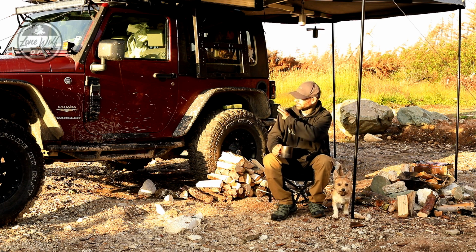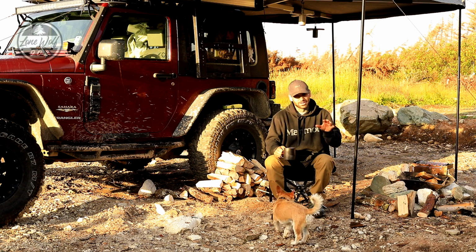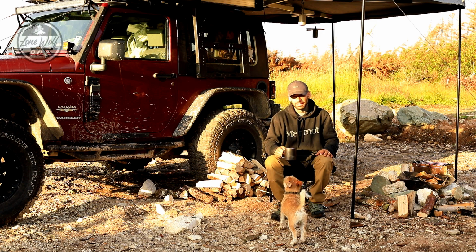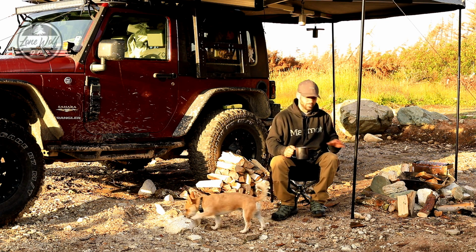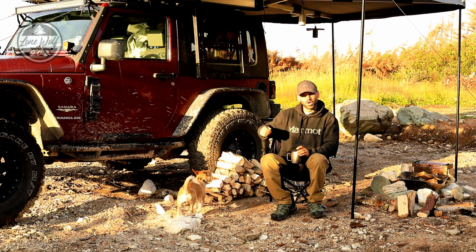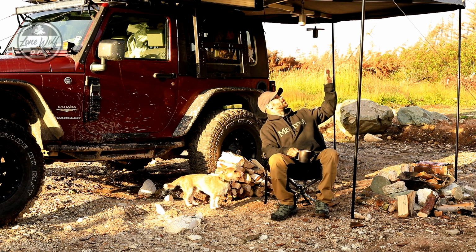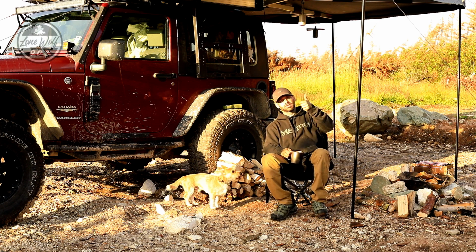So it is totally clear out here right now. It doesn't look like rain today. We sat out here probably till about 1 a.m. last night and burned a lot of firewood. But as you guys can see, we still have quite a bit left, just burning one piece at a time, keeping the flames nice and low, just to protect the awning. No holes, no damage, which is awesome.